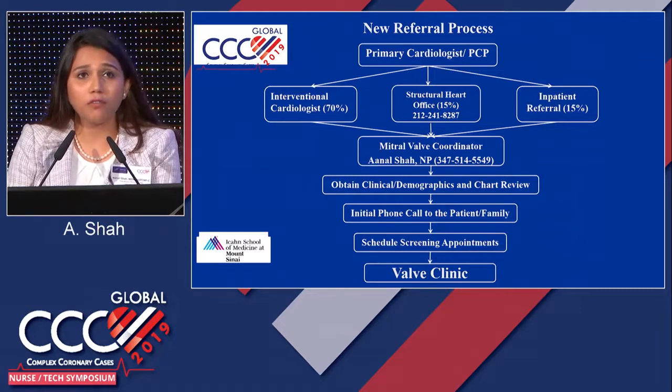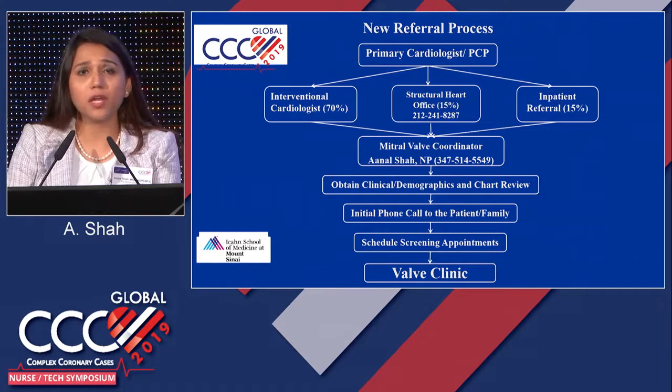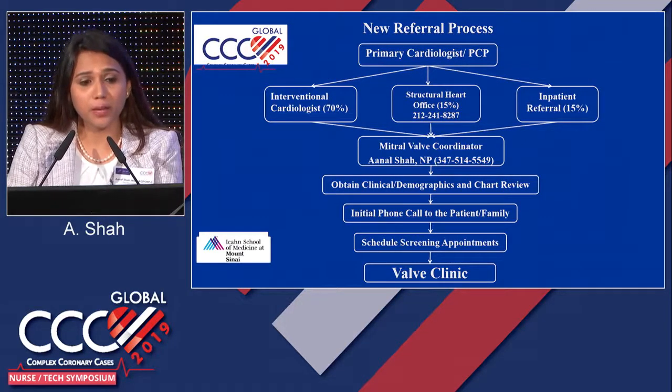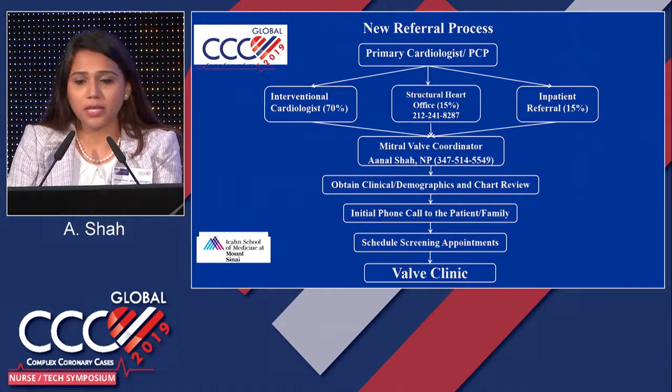From the structural heart office, we also receive phone calls from the referring cardiologist. The number is there in case anybody has any patients that they would want us to look into. And for inpatient referrals, a lot of heart failure patients who are here being managed by our heart failure team, we do get referrals, especially the functional MR patients. We take that initial phone call, we do a thorough chart review, and we obtain clinical demographics. I have listed both the numbers there that could be reached at our office.